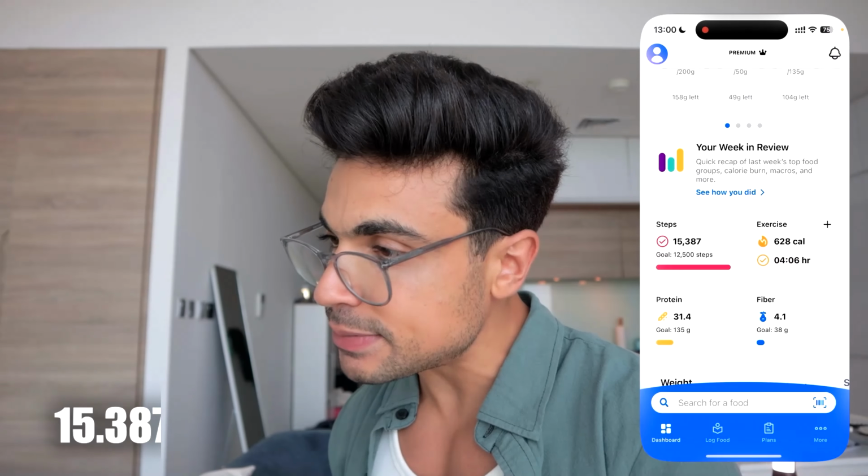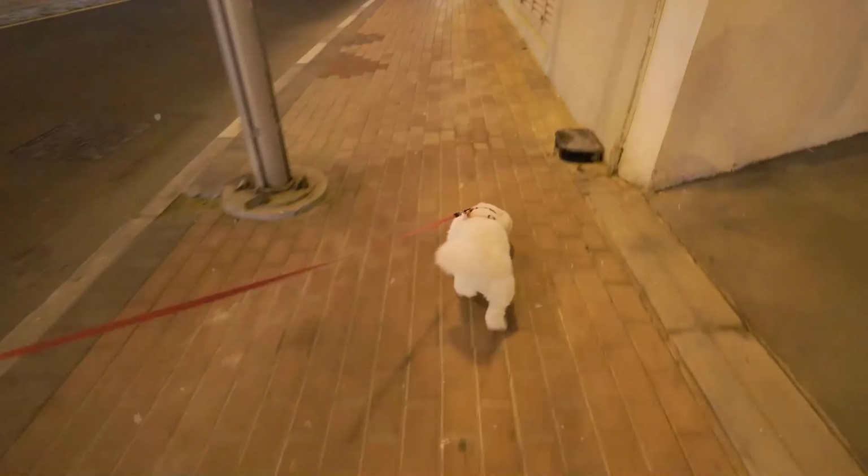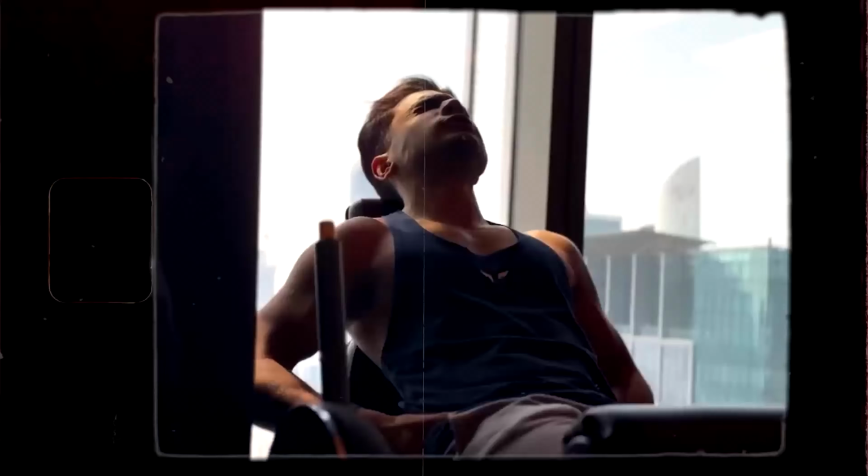If you go down, you see your steps for the day. I already made 15k steps today. My goal is 12k and I already exceeded it. I burned 630 calories in exercise in about 4 hours.